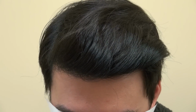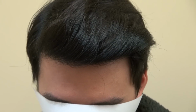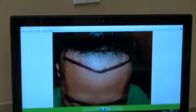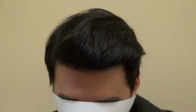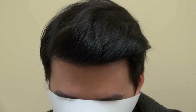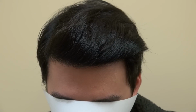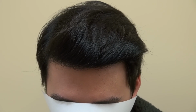And since it's FUE, there's not much to see in terms of density, in terms of scarring, because there are tiny dots, and that's before. And this is a year. And again, not everybody is going to have the exact same result, but if you look and follow my work, it's very consistent. And this is the ARP hair transplant restoration surgery using the FUE method.